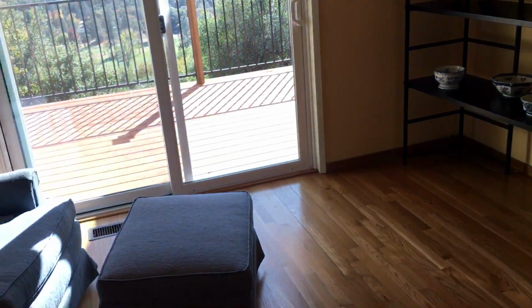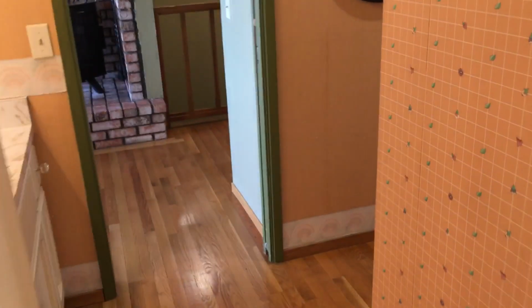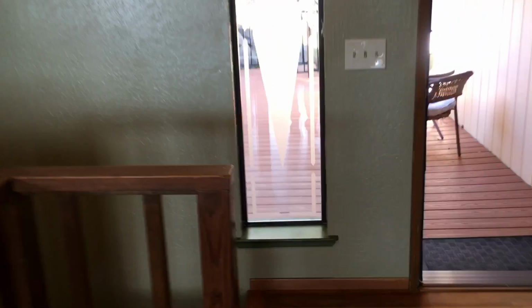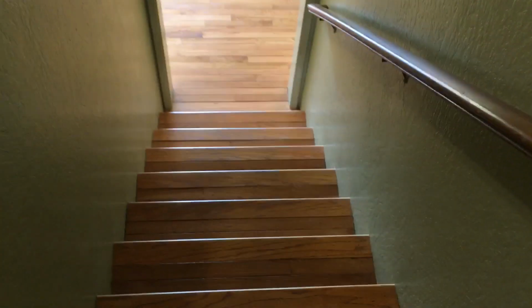So this is a little different because it's got the full bath up here, and it has a half bath downstairs. So I guess you could, I'm running out of power, so I better get downstairs. This is hardwood steps going down, hardwood floors downstairs.